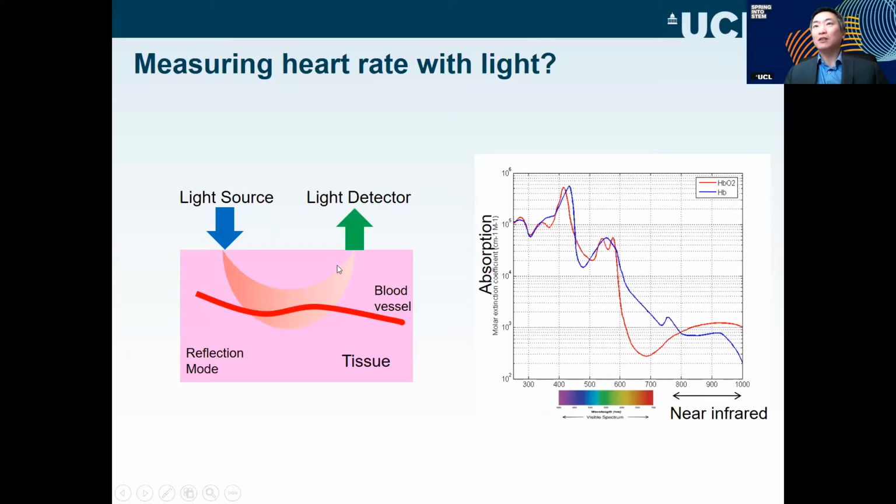It turns out that the light detected by a detector over here from a light source here, the light propagation has a banana-shaped kind of pattern. If we happen to have a blood vessel in this field of view, then we are going to pick up the change in blood volume in there. Just imagine that the blood vessel is pulsating because of the arterial pulsation, so the light is going to be able to pick up the blood pulsation. By the way, this is what we call reflection mode. It means that the light source and the light detector are both on the same plane.